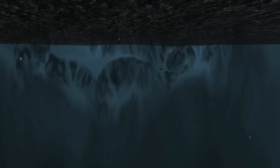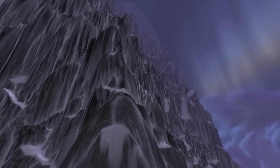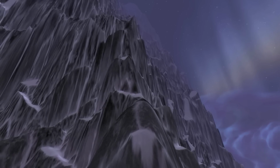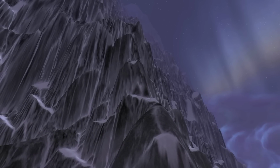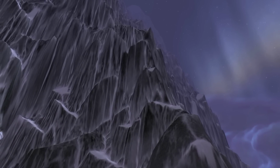Despite the strange seas in this zone, the surface is especially beautiful, with the snowy cliffs cascading into the ocean and the northern lights in the skybox. While it is perhaps even more breathtaking from the air, it was still fun to explore this zone from a new point of view.